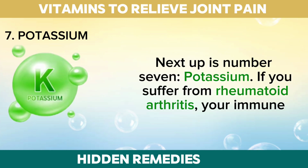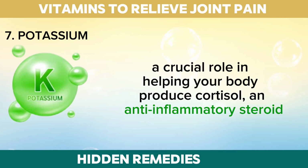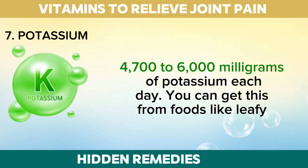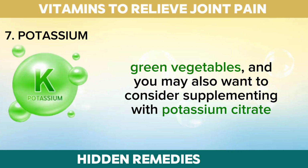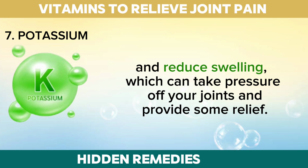Next up is number 7, potassium. If you suffer from rheumatoid arthritis, your immune system is attacking your joints, leading to severe pain and inflammation. Potassium plays a crucial role in helping your body produce cortisol, an anti-inflammatory steroid hormone that can help ease joint pain. To reap the benefits, aim to consume at least 4,700 to 6,000 milligrams of potassium each day. You can get this from foods like leafy green vegetables, and you may also want to consider supplementing with potassium citrate. Potassium also helps the body release excess water weight and reduce swelling, which can take pressure off your joints and provide some relief.